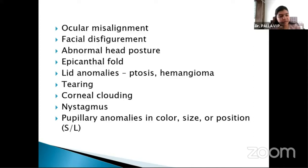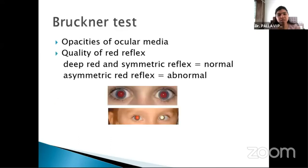Look out for any tearing, any clouding of the cornea, any nystagmus if present. Pupillary responses are seen at a later stage. After the history has been taken, take your ophthalmoscope and see the red reflex, so that you know whether there are any ocular media abnormalities, and whether the reflexes are fine in both eyes. That way you know what to expect when you check the vision, whether it will be similar in both eyes or there will be a discrepancy, and which eye to examine first.